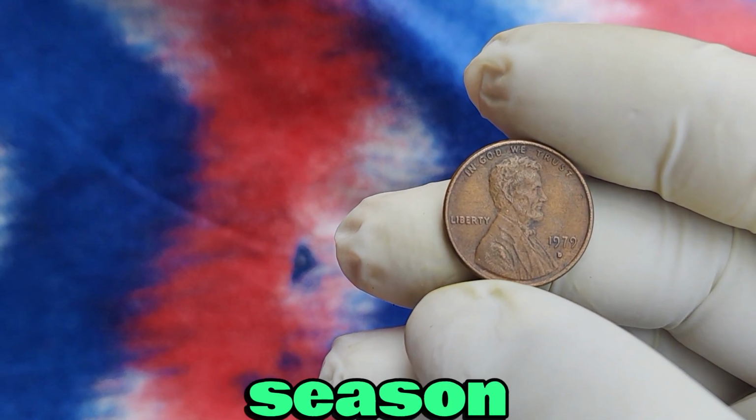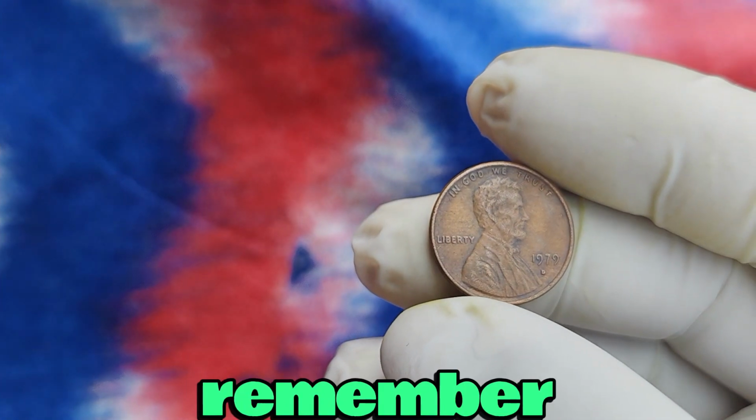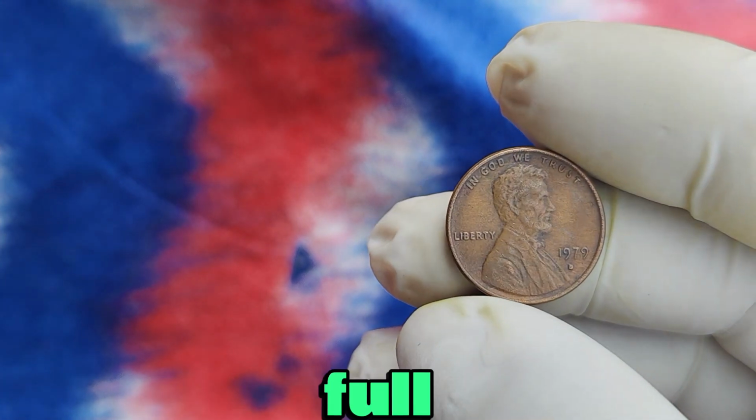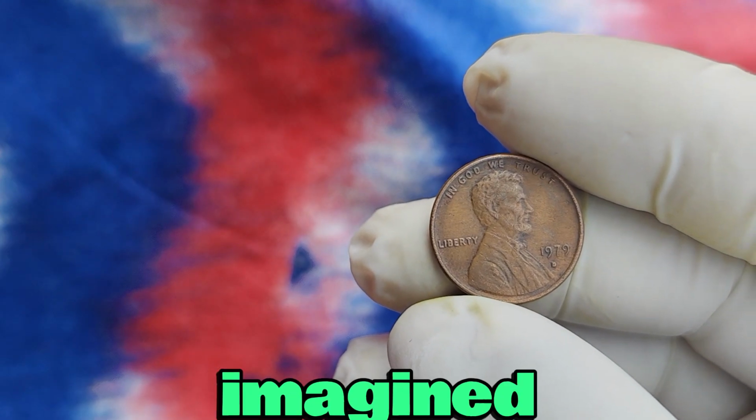So, whether you're a seasoned coin collector or just someone who loves a good treasure hunt, always remember that the world of numismatics is full of surprises, and a single coin could be worth more than you ever imagined.